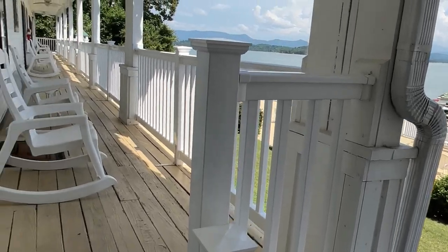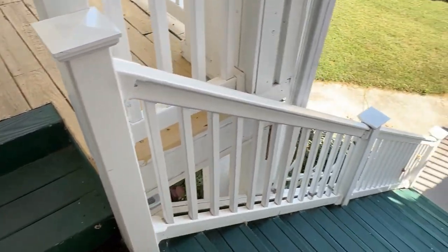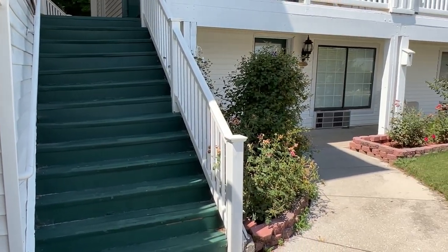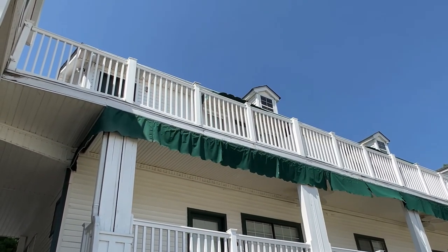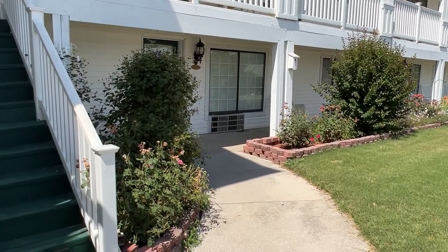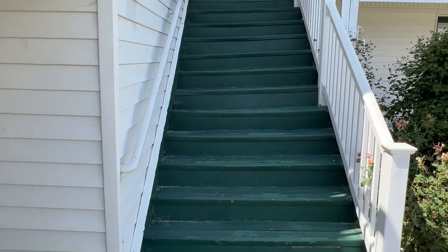And here's another set of rooms, but once again, you've got these stairs right here. So you've got the three levels, 1, 2, and 3. I'm up on the third level this time. I have always stayed on this first level, but that does have stairs coming down.